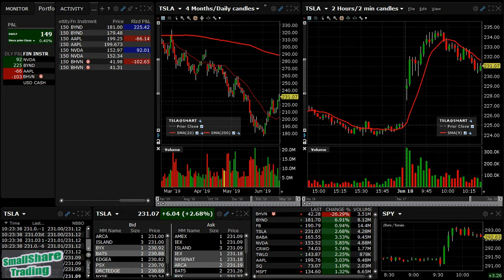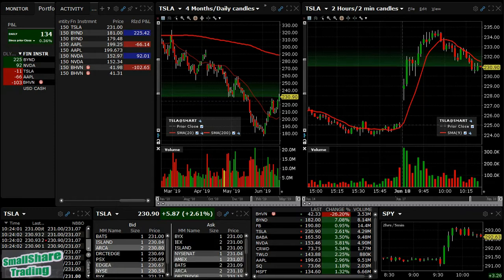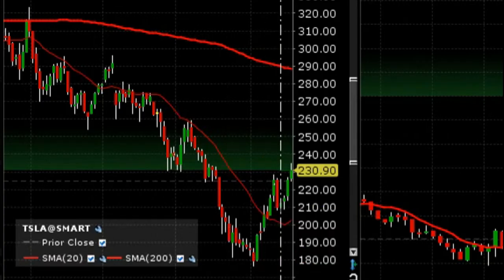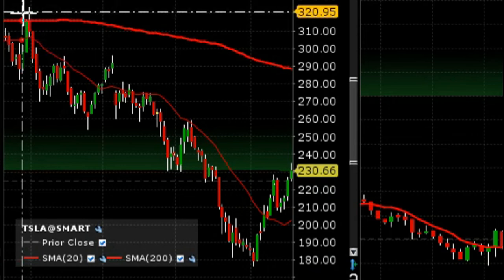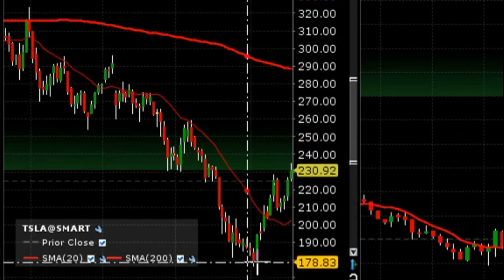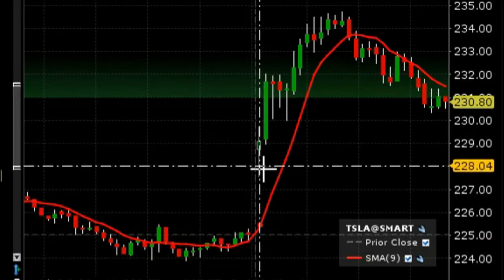TSLA, we're going to take this for a long here at the bid if we can get hit. All right, we're in. We're in at 231. Daily looks good for a long. Look at that thing. It's been uptrending for a while, strong. Now it had been downtrending for quite some time, so that's a nice bounce from the lows of the past couple of weeks. Intraday gaps up and goes hard.